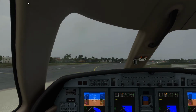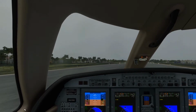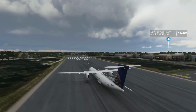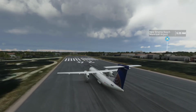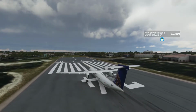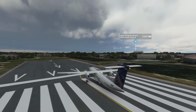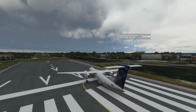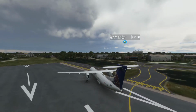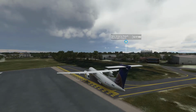And we're just going to go ahead and back taxi down to the end of runway 24. Get ourselves prepped and ready to go. And you can see the little bit of blue skies off in the distance. Okay, we're just gonna go off here at the overrun and get our aircraft prepared. We'll check everything.